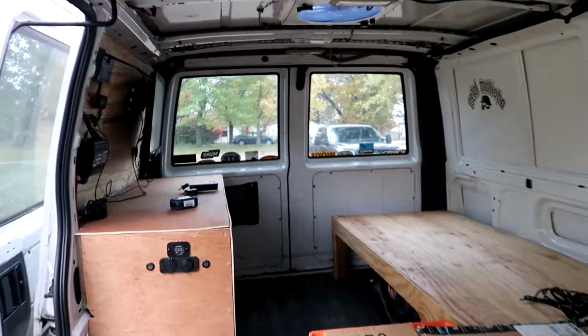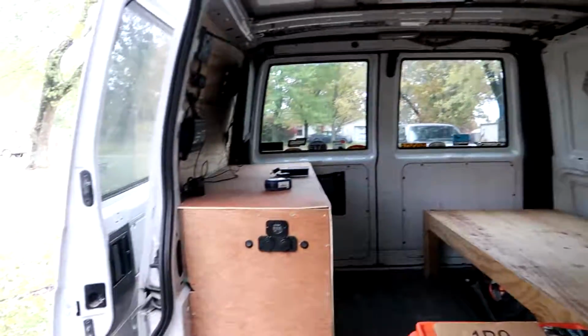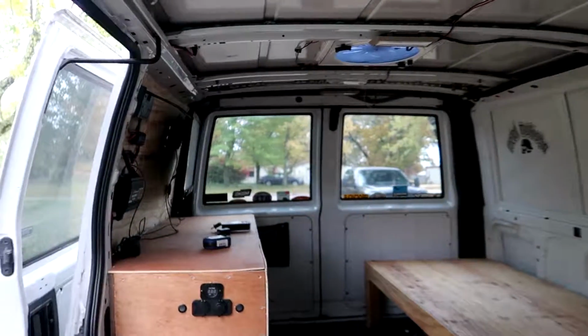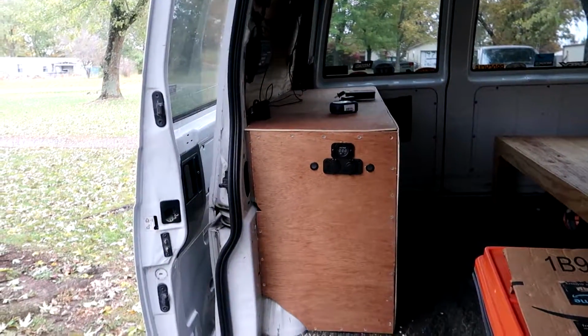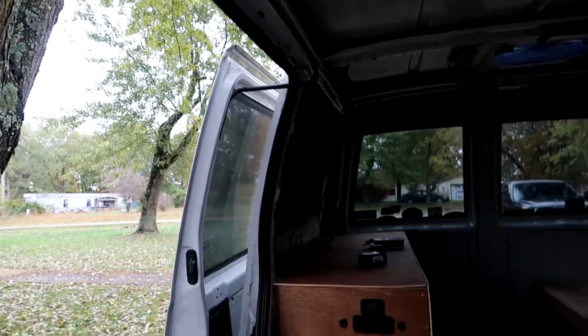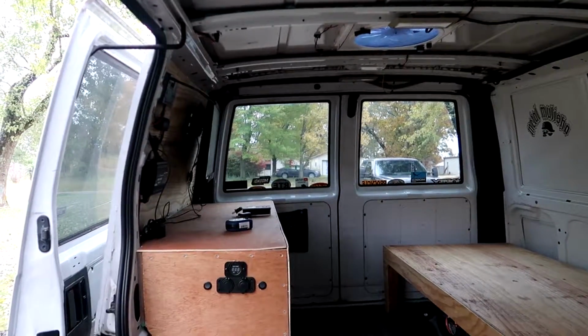So that's something I didn't wire in that I wanted to do, but I may eventually run another switch down here, and then wire them to the fuse panel and then to the switch. That way I can just flip a switch down there and not worry about my charge controller button up there. So I may do that eventually, definitely not before the trip.